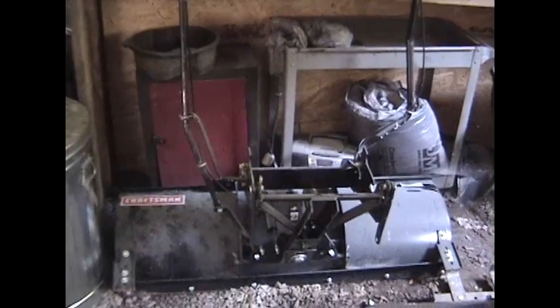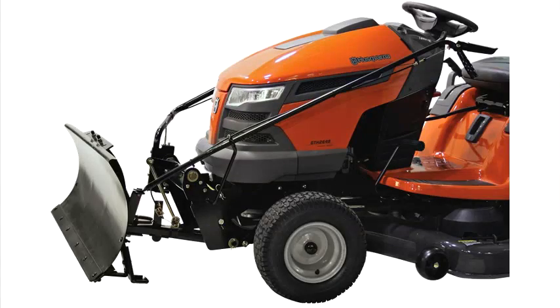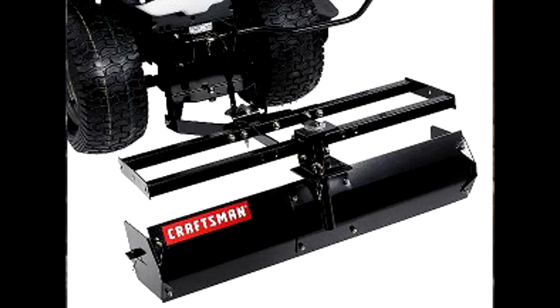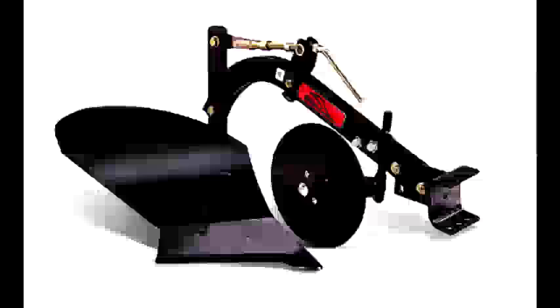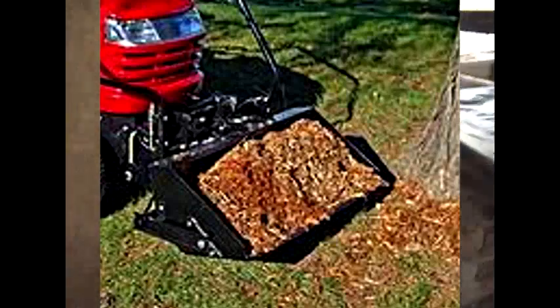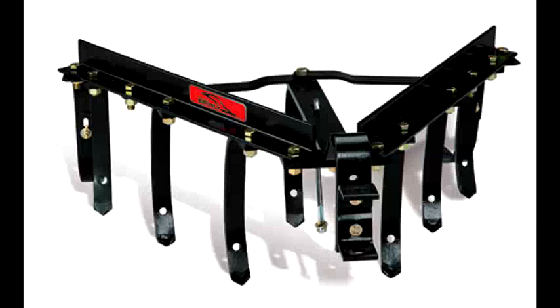I'm gonna grab some still frames here and show you what these things look like, all pretty and shiny and sitting out flat. The first thing we have is the dozer blade, and then we have a broadcast spreader, and then we've got a rear blade. We have our moldboard plow, we have a front tractor scoop, a disc harrow, and a rear tine tiller, or I call it a ripper.